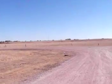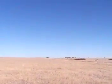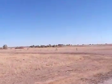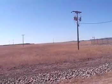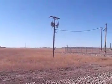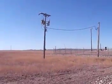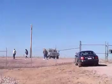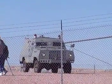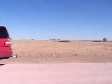I guess I should have got the camera. And that's the interstate there. And there's the vehicle that they went about in. All right.